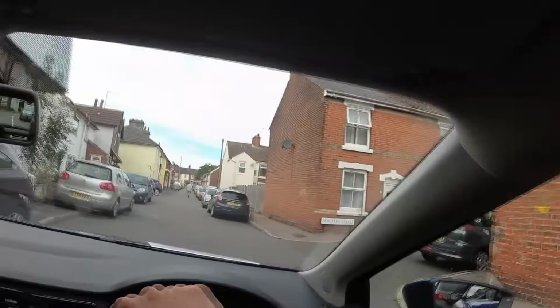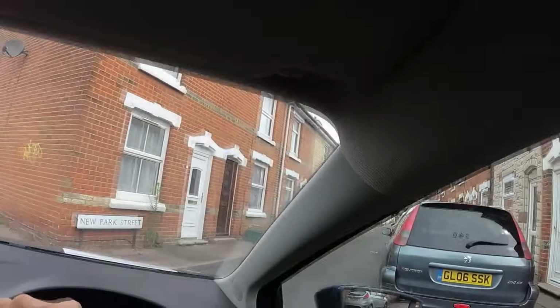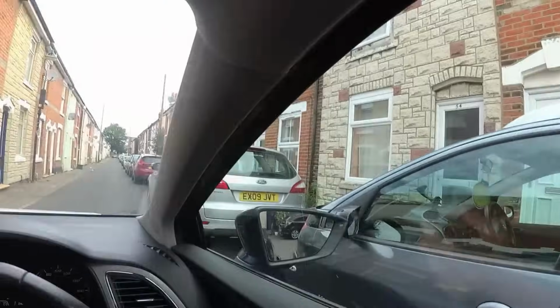Now this one's not too hard. Let's try and find one that's a bit harder. Oh, that looks a bit nasty getting in there. Let's try and get in this little gap there. See how that looks. So, okay, just about. I've got my reference marker on the left for the curb. I'm not even doing 1 mile an hour. And I've definitely got space on the right there. The key here is control.